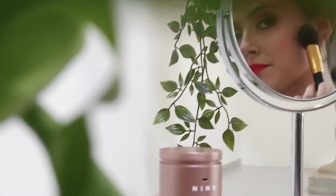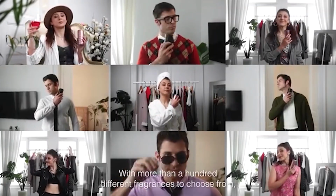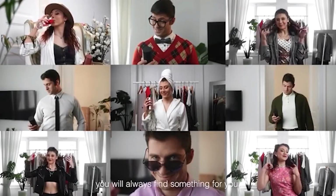The station itself costs $23, but the fragrances have to be purchased separately, at a price of $29 for a set of 9 pieces.